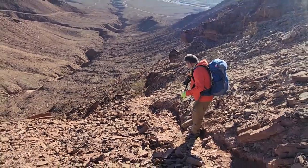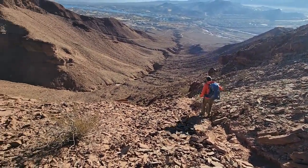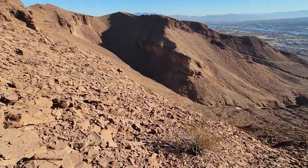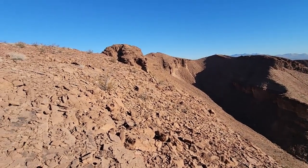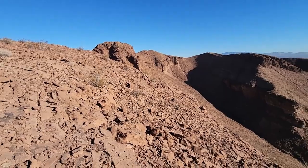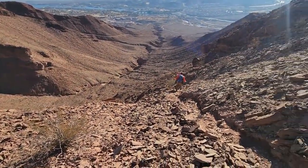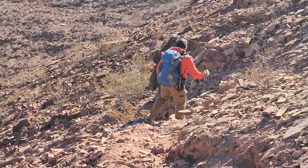Okay, so we're going to descend and then follow. We're going to find an opening that's just at the edge of the trail above where we turned around. And so, yeah, pretty steep, but definitely you can do it.